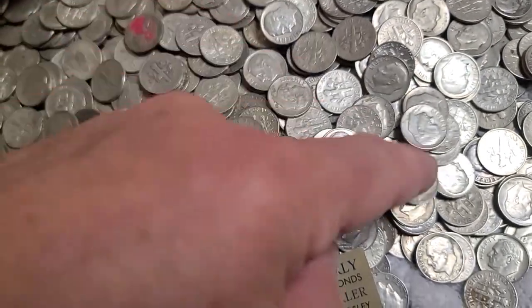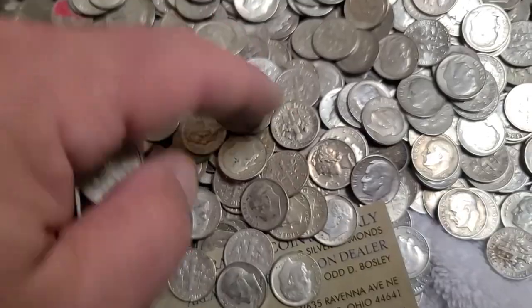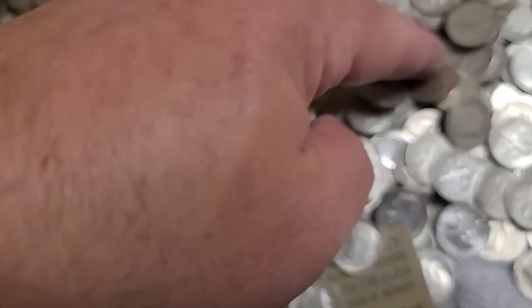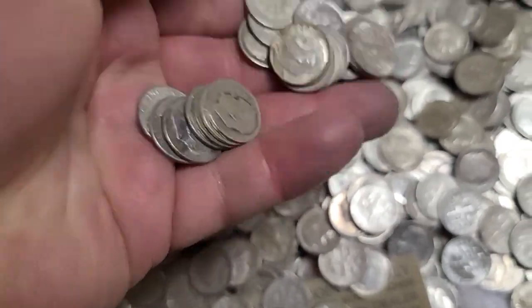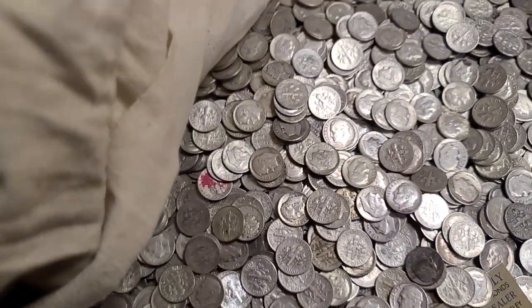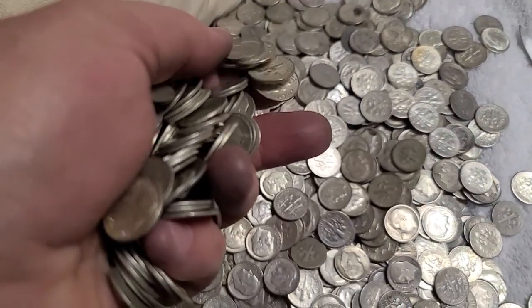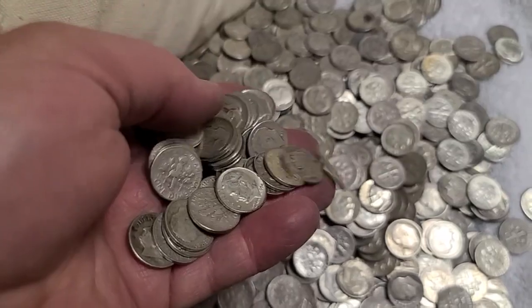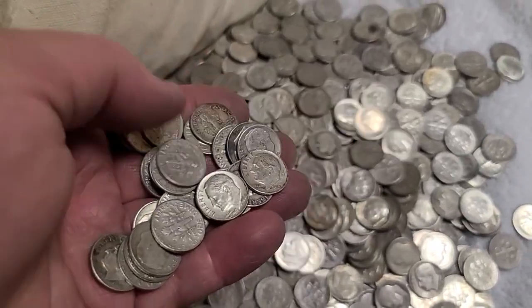Oh no, I think I just saw another Canadian. I hope I did not. Maybe that was just me being paranoid. But anyhow, we know that there's not many Canadians in here from what we've seen so far. So as long as that holds good, we'll be in good shape. I'm getting a pretty big pile. You can hear them hitting the floor here.